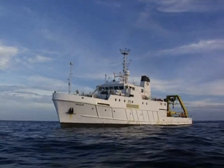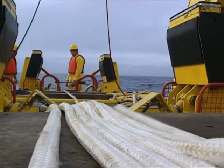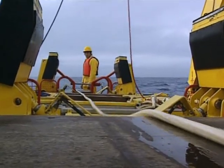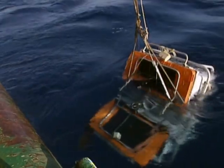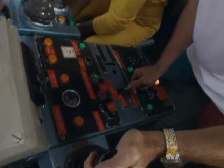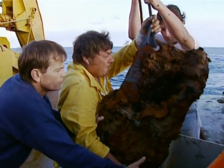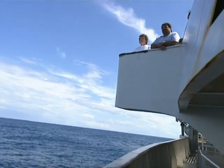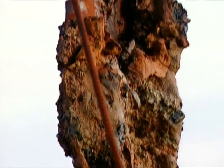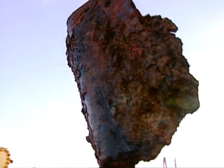The next clue in the great ship's demise is being pulled from the ocean bottom. Today, a piece of Titanic steel is raised to the surface. As the historic relic rises over the water, a sense of awe and reverence is felt among the crew. Titanic steel has its own story to tell after nearly a century of burial at sea.